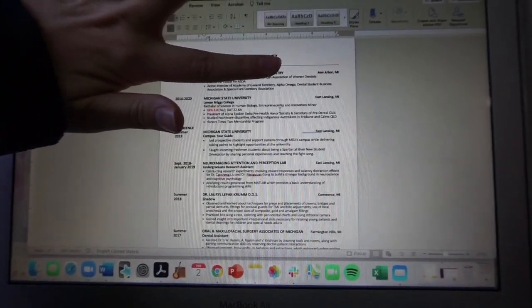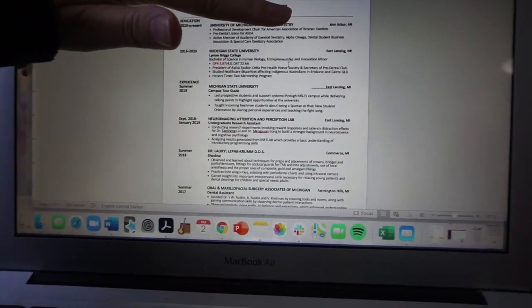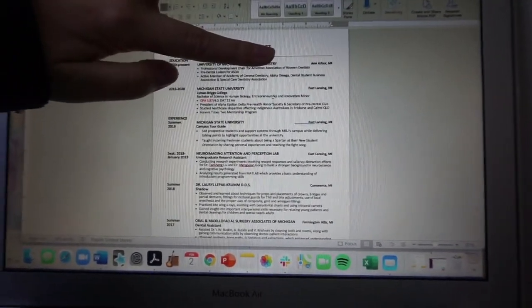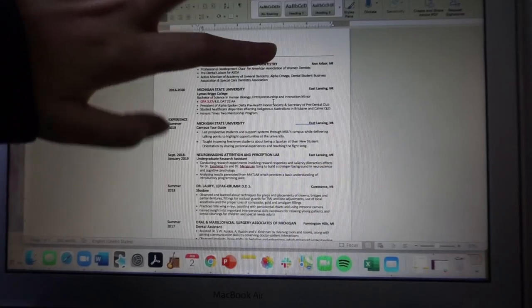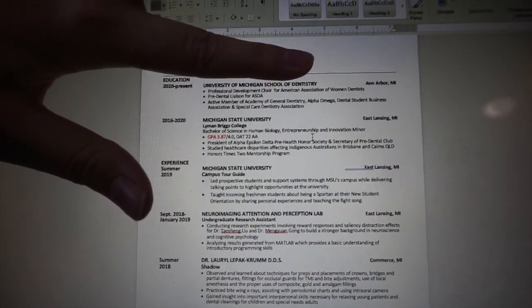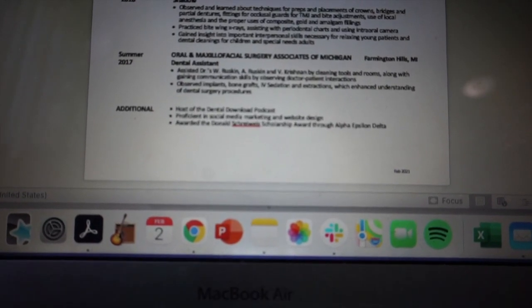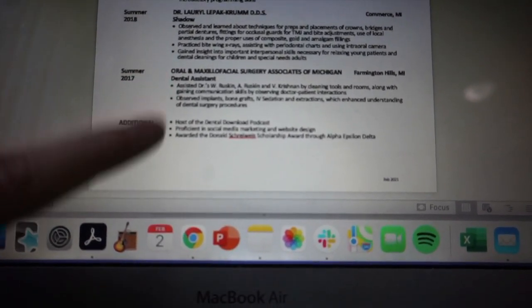This is me procrastinating studying, but I'm just updating my resume. I just covered up my email and phone number, but pretty much everything down here needs adjusting anyways. But I added some stuff from dental school, like the organizations I'm involved in and leadership that I have. And then I received a scholarship over winter break, so I just added that down here as well.